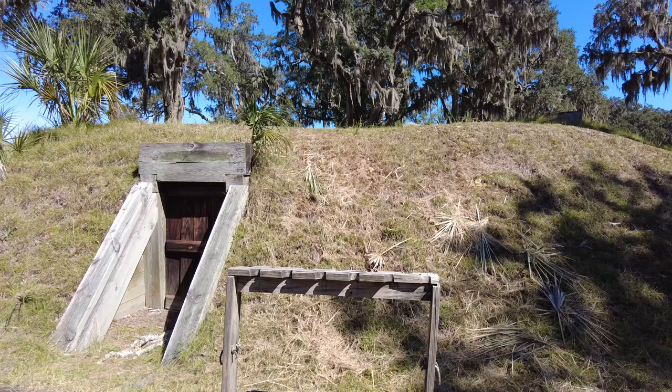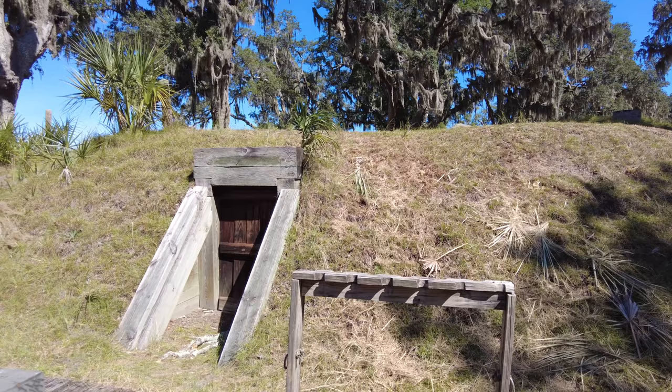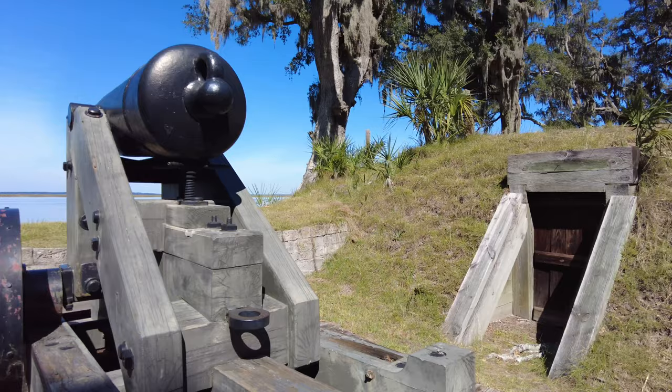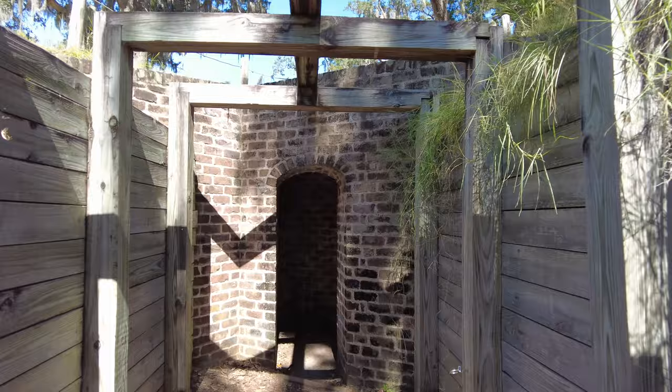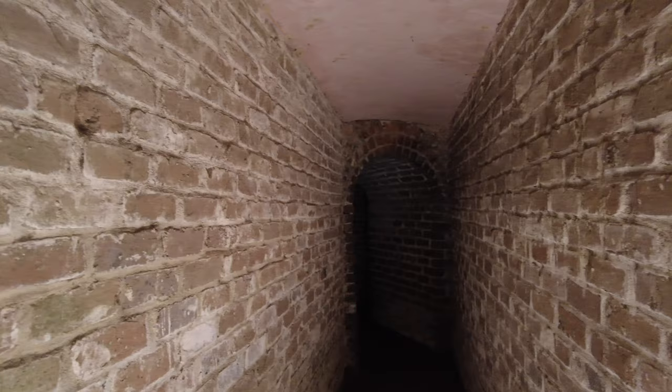You can see a room underground right next to the cannon so they can bring ammunition right out to the gun. This is one of the passageways into the walls of the fort. Don't know exactly the purpose of these things.